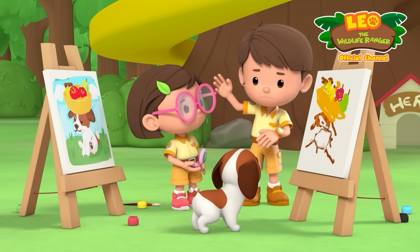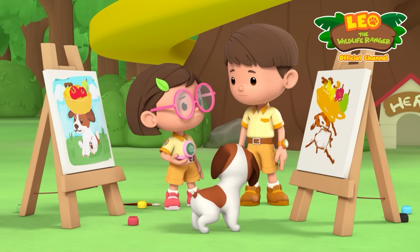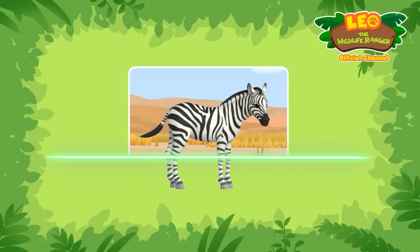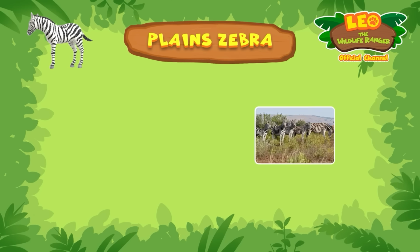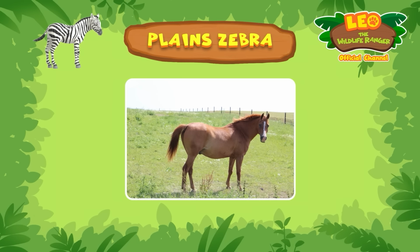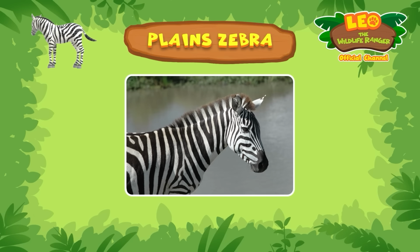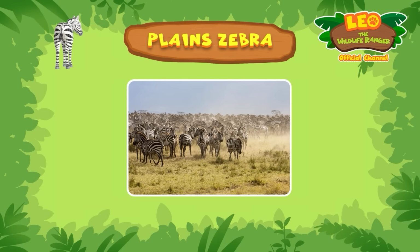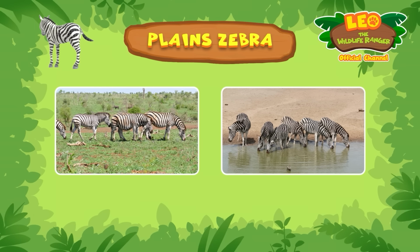Let's find out more about zebras. And get away from this pesky fly. Here it is. The Plains Zebra. Plains zebras are the most common species of zebras. Zebras are part of the horse family, and they are known for their black and white stripes. Every year, thousands of zebras migrate, traveling over great distances to look for food, like fresh grasses and water.